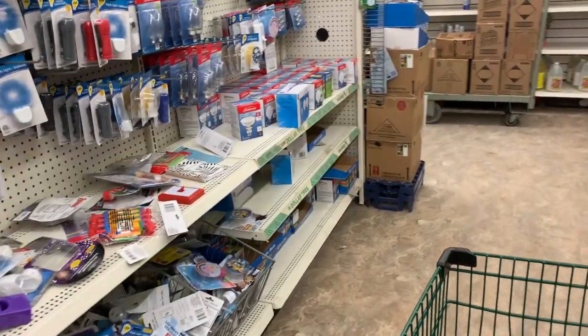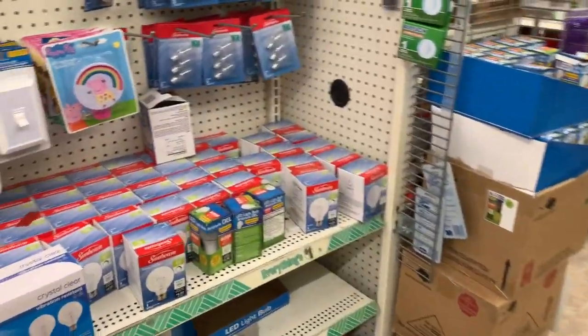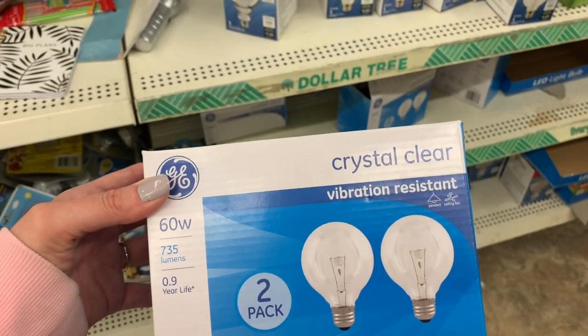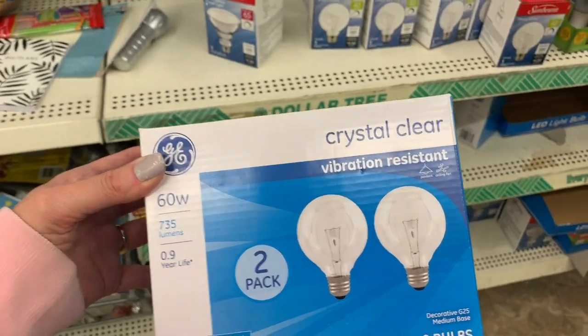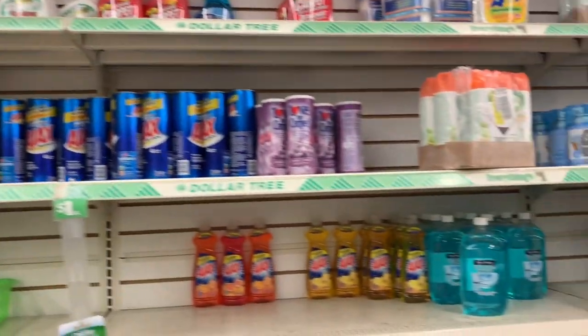In my other store, we had lots and lots of light bulbs. We even had some light bulbs that were about $15. It looks like we have some here at this location by GE, the vibration resistant tube bulbs. On to some name brand finds over here.